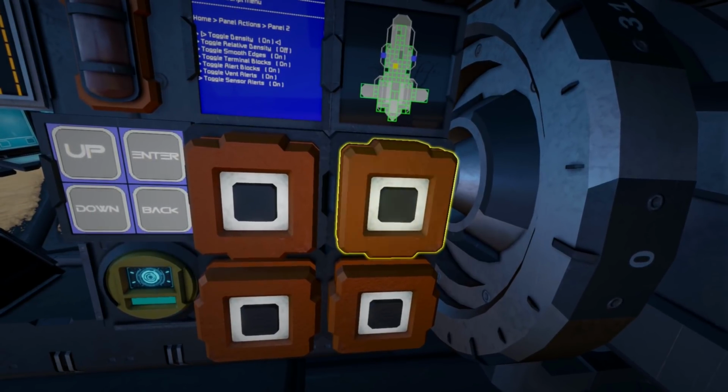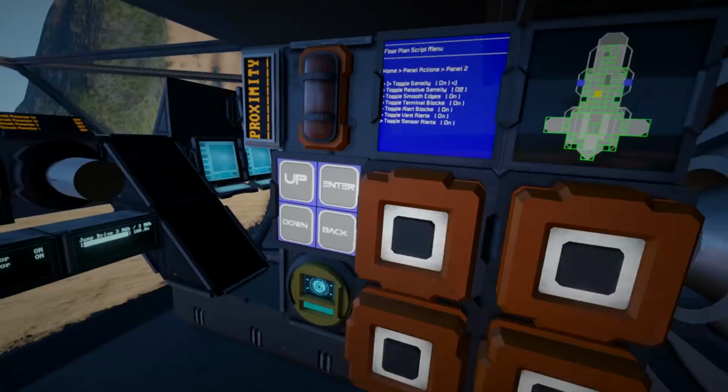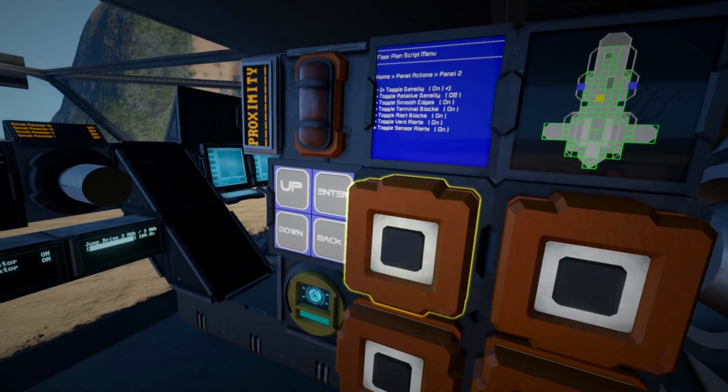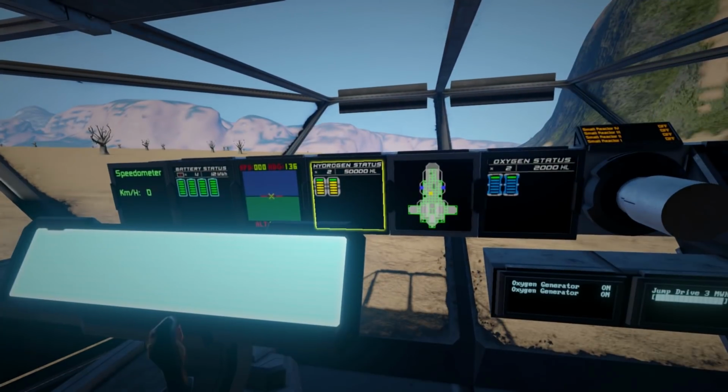Oh, here we go. We can toggle density off. Hey, look, we can actually change the panel. That's actually a cool thing to have there. It's like a little BIOS of what you can do on the screen panel, which is really nice. I've not seen it on a ship before, so it's good to have.